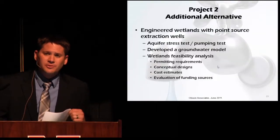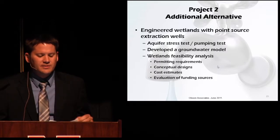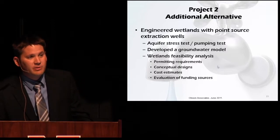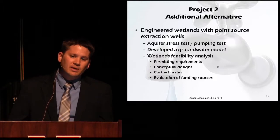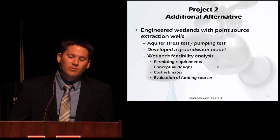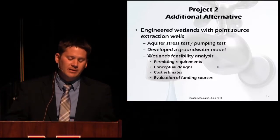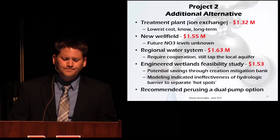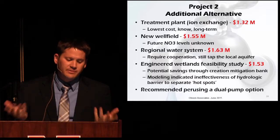Project 2, then the additional alternative, they wanted to put in a treatment wetland. They did an aquifer stress test for this, developed an additional groundwater model, and did a feasibility analysis for that wetland. The plan was to pump some of the higher nitrate water off the top of the aquifer, put in a treatment wetland, let it naturally clean itself up, and then infiltrate back down into the aquifer there. Here are the updated figures. Then they updated some of the costs to today's figures, I guess.